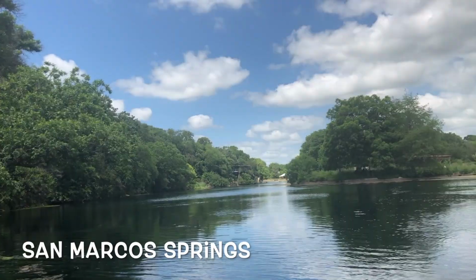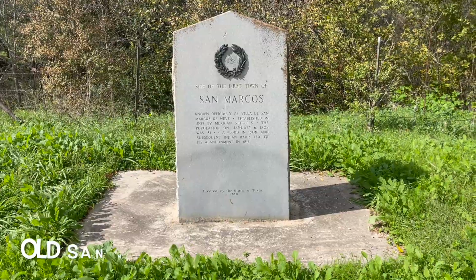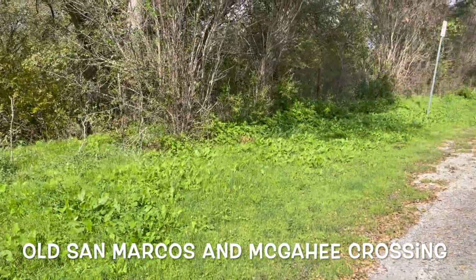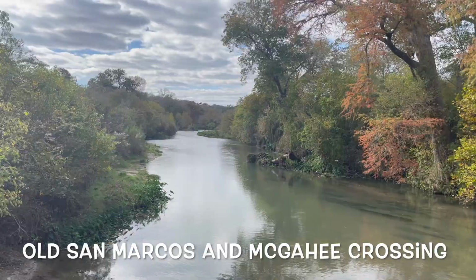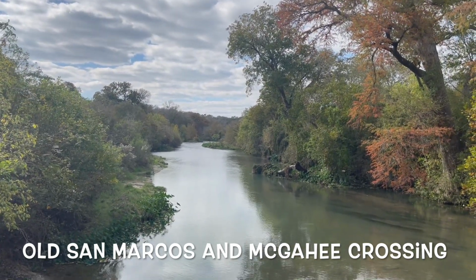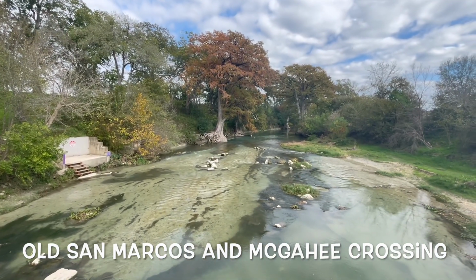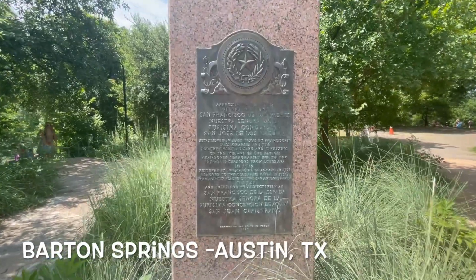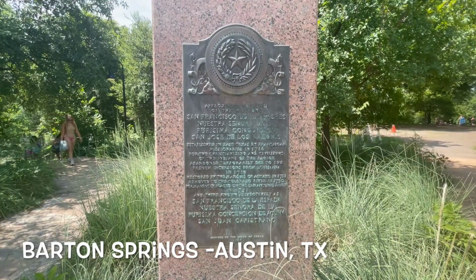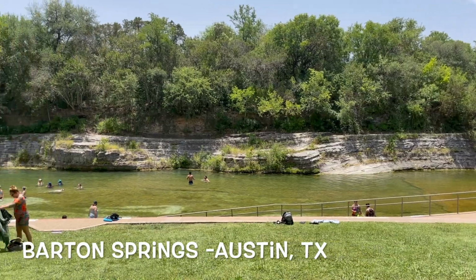And these people, as they were traveling, searched for these springs not only as specific locations and guide markers, but also for nourishment. And this is Old San Marcos, where we have the McGahey crossing, which is where the river gets pretty low. And we have Barton Springs as well in Austin.